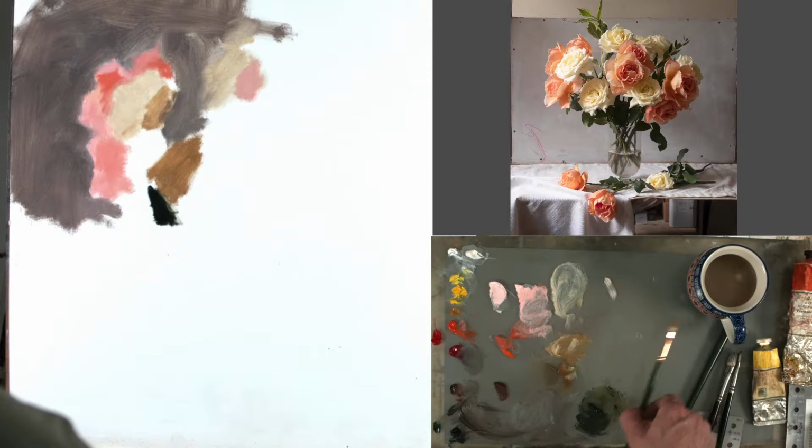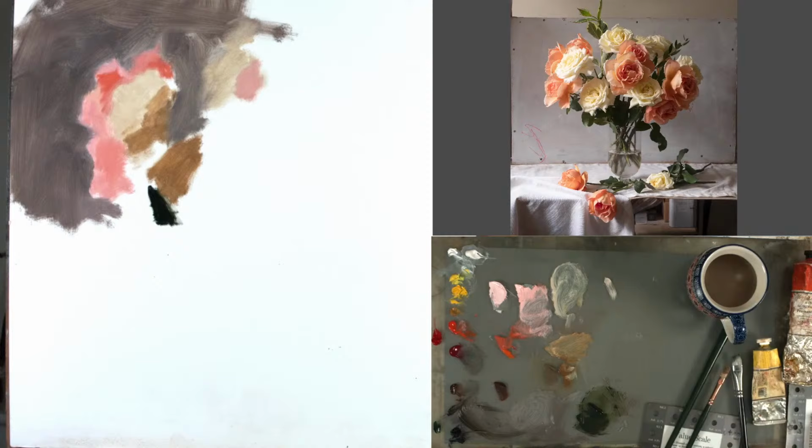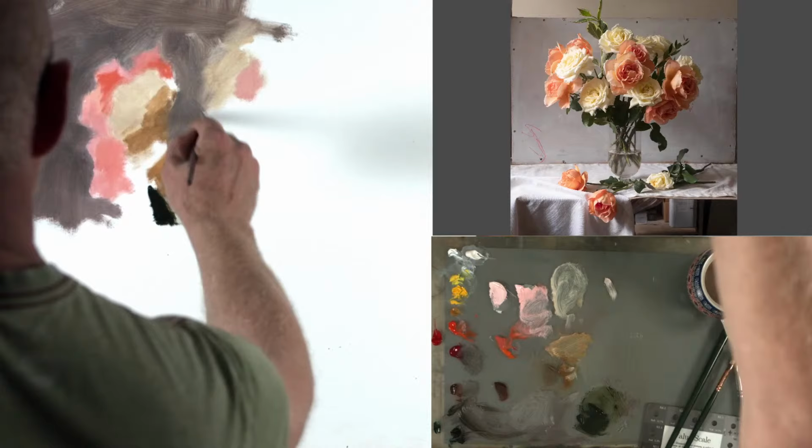So while I'm messing about with these colours, I'm deliberately squinting and not looking at any kind of form. I'm just trying to put colours in roughly the right place, basically. Just putting colours up against each other and trying to see how they're going to work.